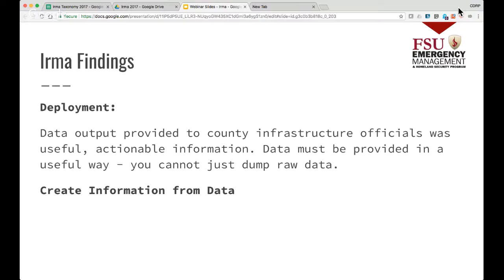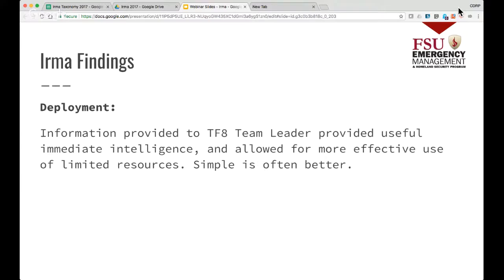Which houses he was worried about, which streets he was worried about, where he was going to send the people on the ground. So there was no processing required. So the information that we're creating is just the ability to hand a live video to a task force leader and let them make tactical decisions on what do I need to worry about first, what do I need to worry about second.